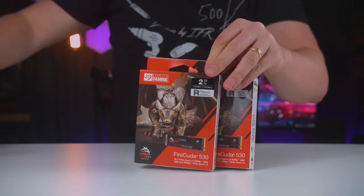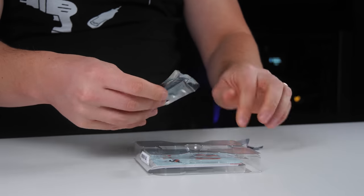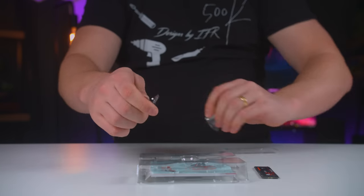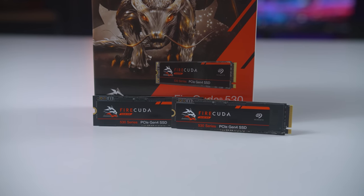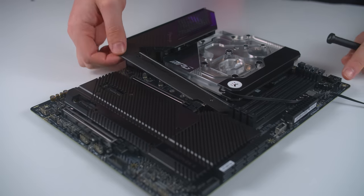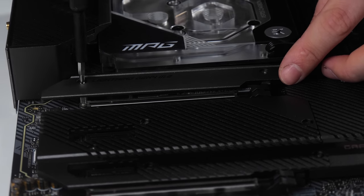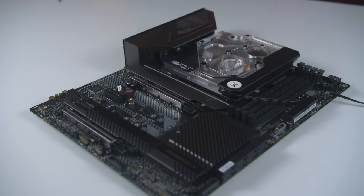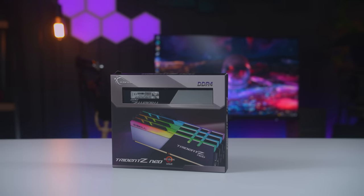I want to take advantage of Gen 4 NVMe speeds, so I decided to go with not one, but two FireCuda 530 2TB drives. These drives are some of the fastest on the market, achieving read and write speeds of 7,000 megabytes per second. So for any content creators out there, you can transfer files to and from each drive fairly fast, while gamers can have their favorite games load with incredible speed. Not to mention the PC's fast boot times. Each heatsink also already has thermal pads pre-applied.